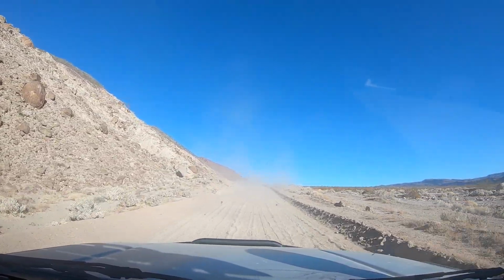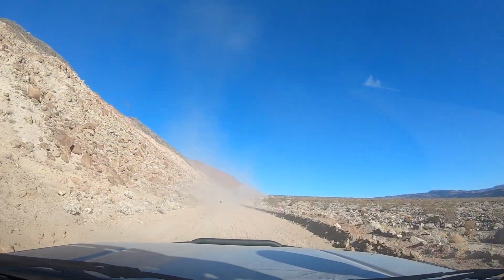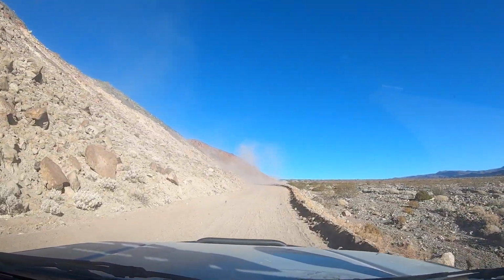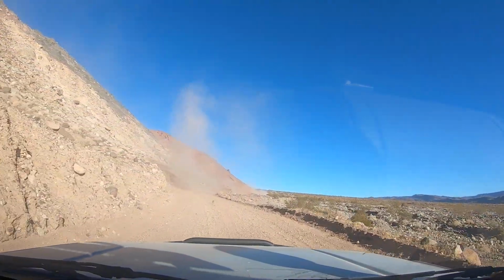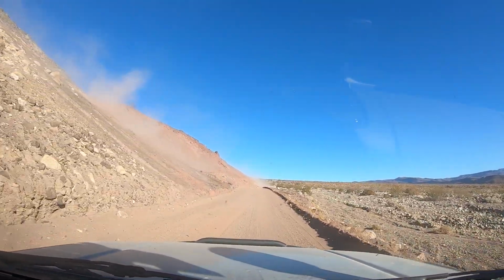Now the trail is starting to climb, and if you have an automatic transmission, you're gonna want to use 4 low, because if you don't, you're gonna cook your transmission. So take it out of 4 high and put it in 4 low and just crawl up it, because your transmission temperatures are going to go through the roof. It's a pretty relentless climb for a long ways.